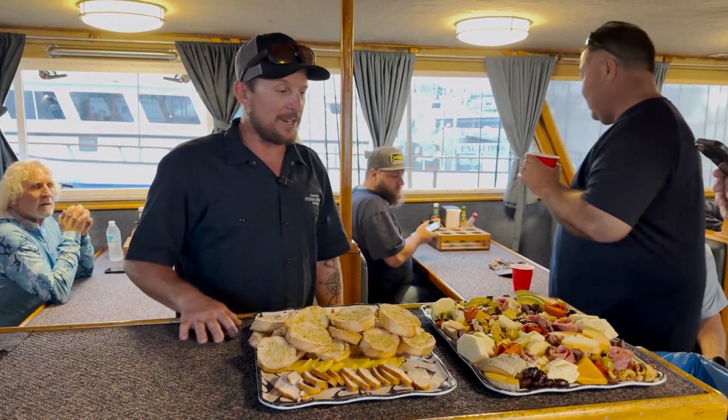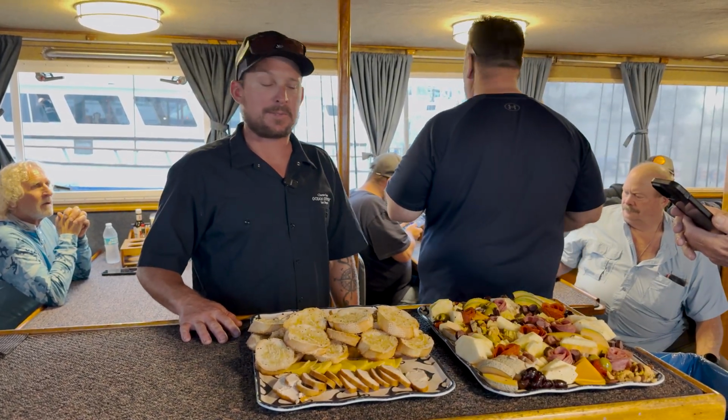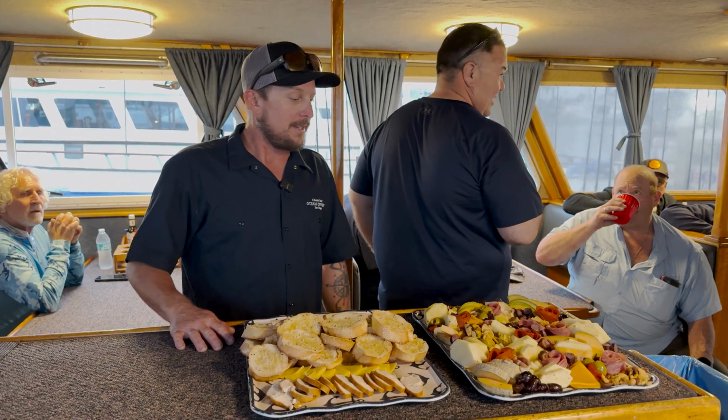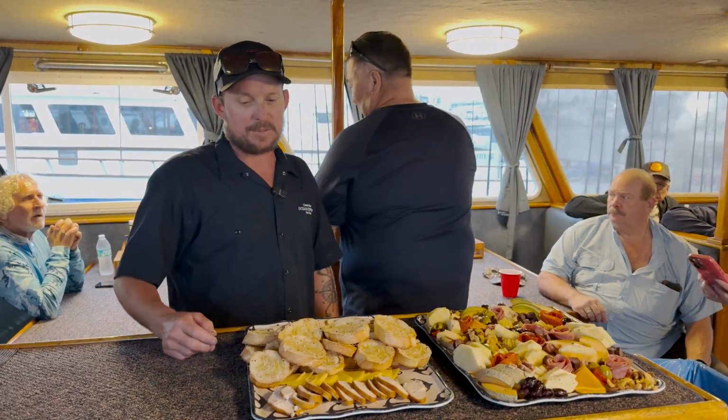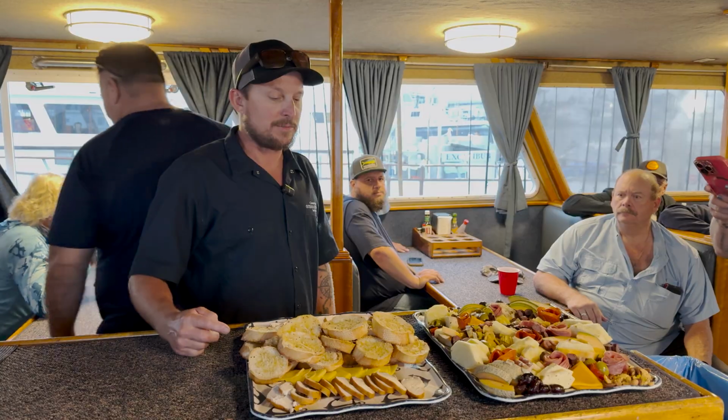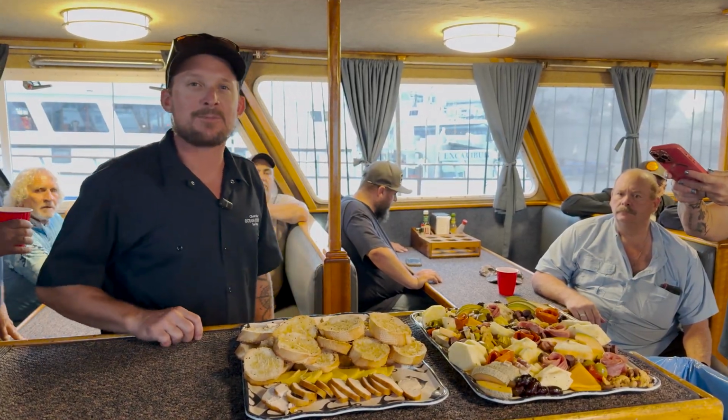All right, guys, welcome aboard. We just got a fresh little charcuterie board out with a couple different meats on there. Got some fresh chopped fruit. Got some Parmesan crusted bread with a little bit of smoked wahoo and some smoked Gouda cheese. A little snack time, chum line.